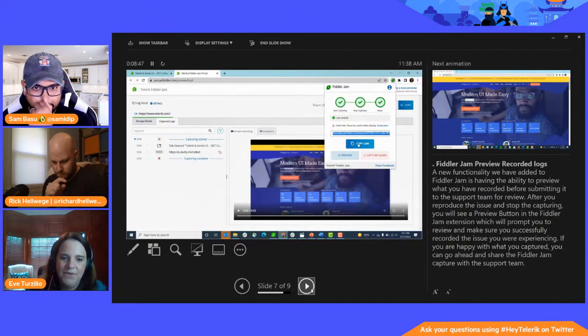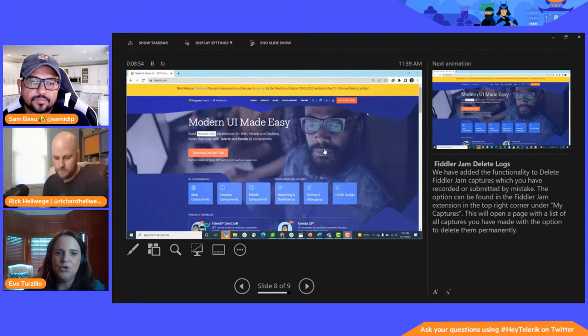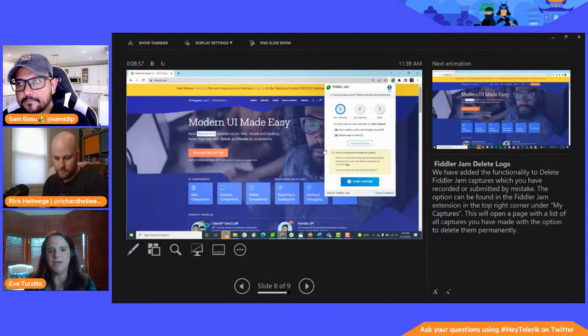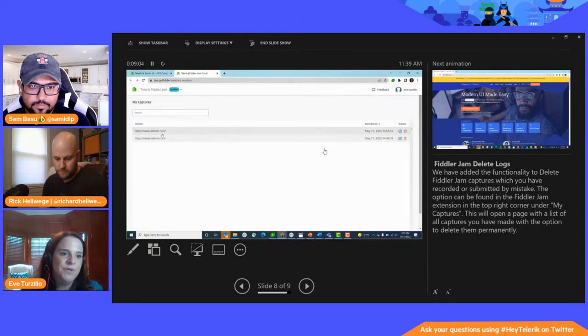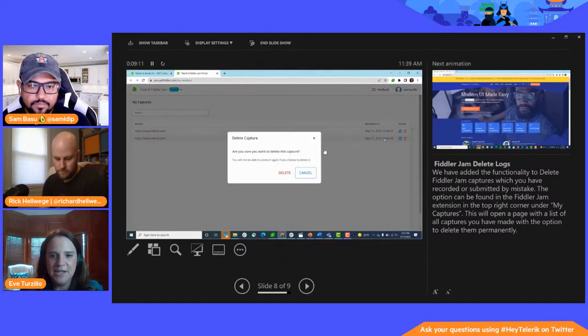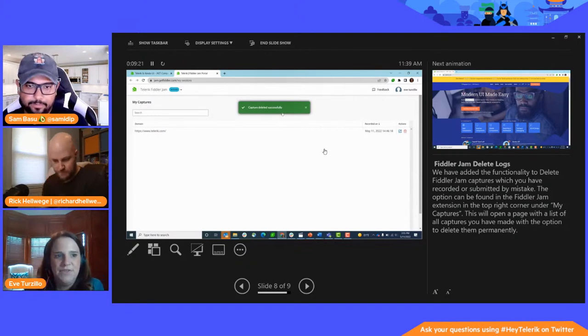Right. And then the other big one is the ability to delete logs. Before, if you're a power user of Fiddler Jam, you might have created quite a few log captures. Now, if you go under My Captures, you can see all of those. I've only done two, but it wouldn't be crazy for someone to have hundreds. And previously, you weren't able to delete them. They just were archived. Oh, so this is in your Jam session. Because in Fiddler Everywhere, I can delete. Yes, as a master user. But this is in Jam. So all those recordings you've done, let's say you no longer need them and your workspace is getting too messy, you can delete those and they're permanently deleted. So it just allows you to stay organized.